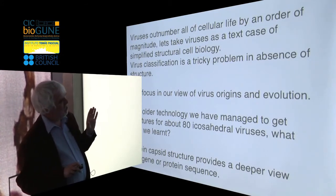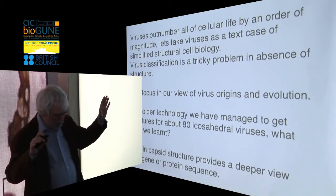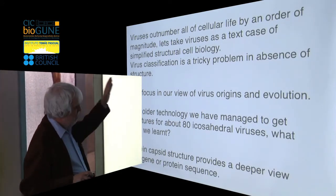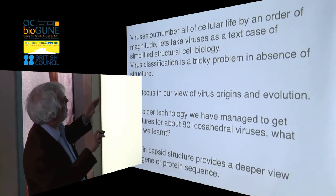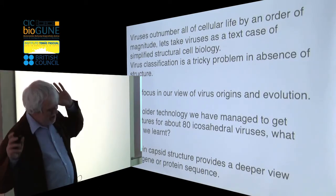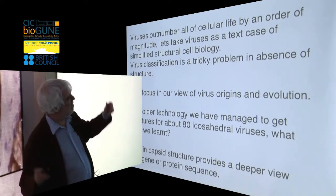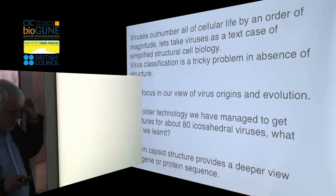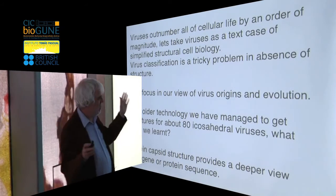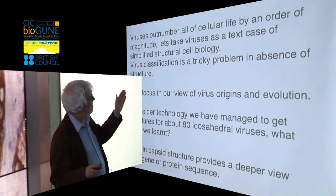saying, can structure give us a grand vision of the virus world? Viruses, there's more viruses than there are everything else put together, multiplied by 10. They're hugely dominant, 10 to the 31 in the biosphere. There's a lot of different sorts of viruses. They infect everything. Their sizes, shapes vary, their molecular biology varies.